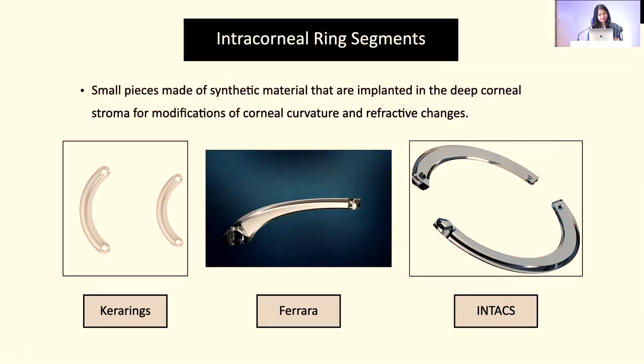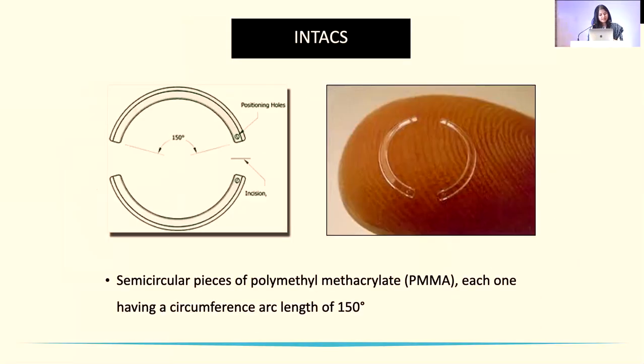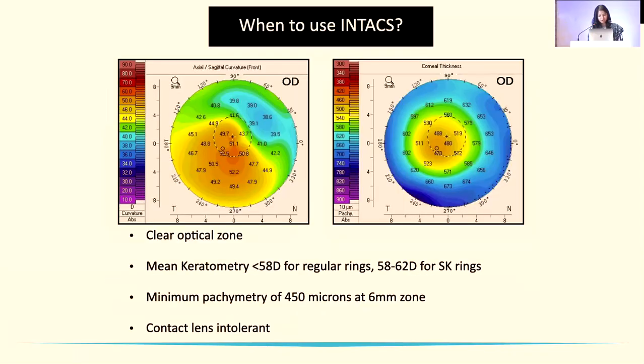Now, intracorneal ring segments are of three types. One is Keraring, then you have Ferrara rings, and then you have Intacs. For all practical purposes, we'll be talking about Intacs henceforth. Intacs are usually semicircular pieces of PMMA, which are around 150 degrees of arc length, and they are seen as you see in the image. You can either place a single ring or a double ring based on the corneal topography.